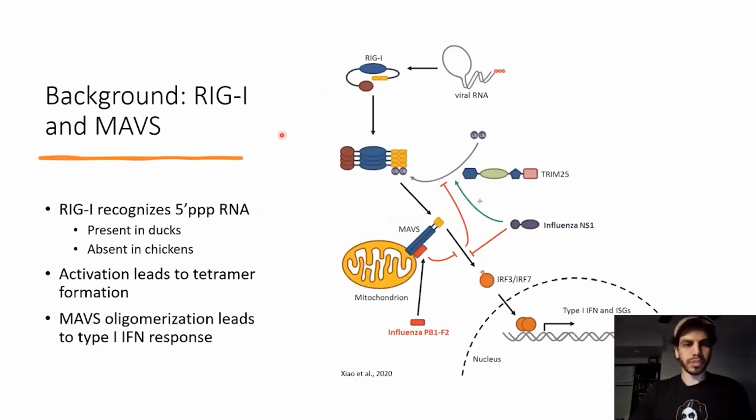A couple more key proteins, RIG-I. RIG-I recognizes the viral RNA of influenza. Upon detection, it will activate and tetramerize, and these two CARD domains in the end here will get ubiquitinated by TRIM25, and then it will interact and activate MAVS at similar domains on the MAVS. This will lead to downstream signaling and type 1 interferon production.